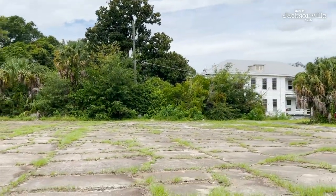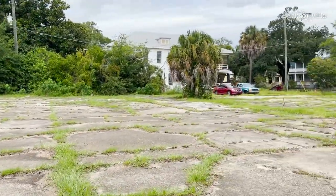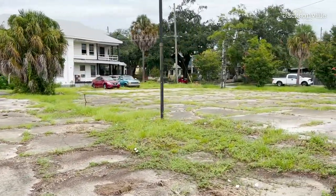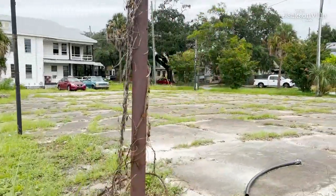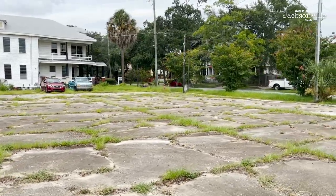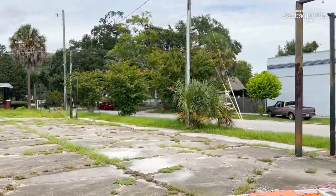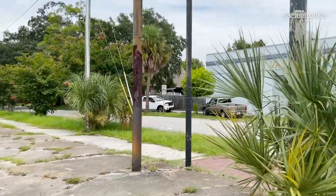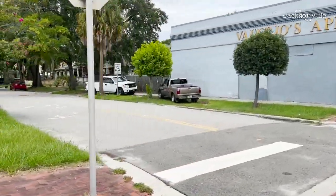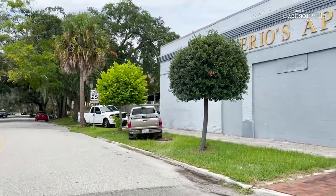Another empty lot here, ready for your thriving business. Who knows, it might already be purchased. What we're seeing here in Jacksonville and the downtown area is that commercial businessmen and companies are buying up these areas, businessmen and women, buying these areas up downtown and near downtown, creating more affordable housing, businesses, restaurants, you name it, they're building it down here. But there's always room for growth.